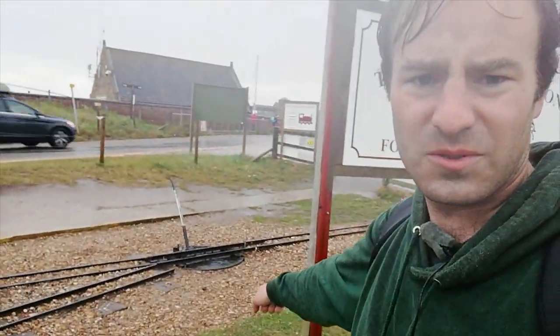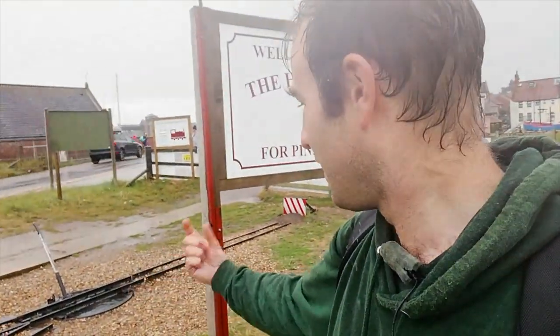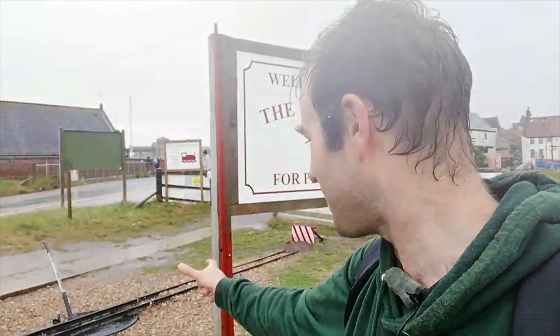The things I do to get these videos out, walking around in the rain like this. But anyway, from the Wells Harbour Railway, which I think does have the smallest turntables I've ever seen, in width, track 10 and a quarter inch gauge length. Should have bought a tape measure of it.